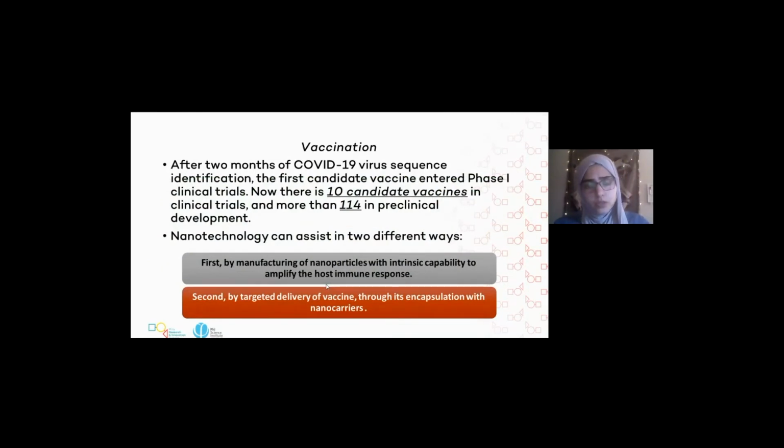If you remember, in January 2020, they could identify the sequence of the virus. By March 2020, the first candidate vaccine entered phase 1 clinical trial. After that, and up to June 2020, there are 10 candidate vaccines in clinical trials and more than 114 candidate vaccines in preclinical development. How can nanotechnology assist in this field? First of all, there are two approaches. Either we formulate the nanoparticles to amplify the host immune response, and we can use specific materials like nanodiamonds or graphene, or we can use the nanomaterials as nanocarriers. It will carry our vaccine into a specific site, which we call targeted delivery of vaccines.